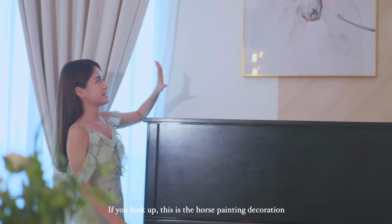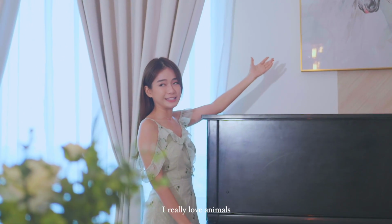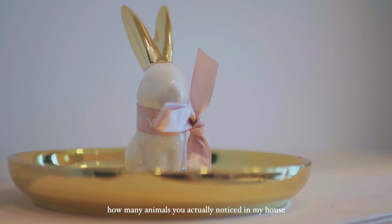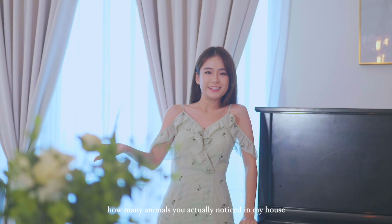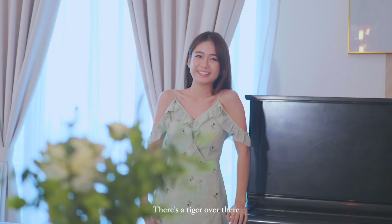If you look up, this is the horse painting decoration. I really love animals. You can actually comment down below and tell me how many animals you actually notice in my house. I do have a lot of them. I myself lost count. There's a tiger over there.